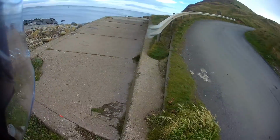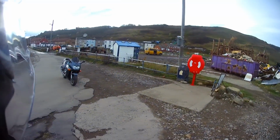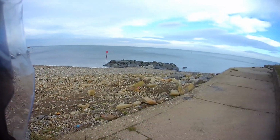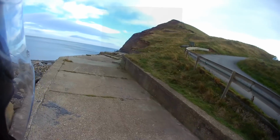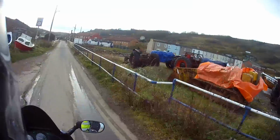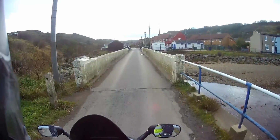I don't know whether they actually still do any fishing off here, although there is a couple of boats, so they must do, and they must take them down here. Well, that, my friends, is Skinningrove.